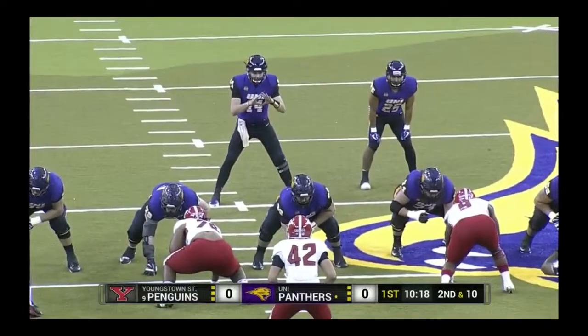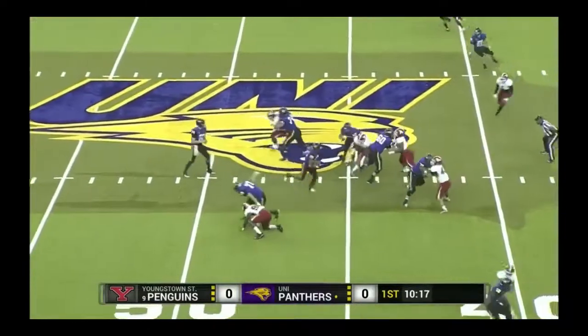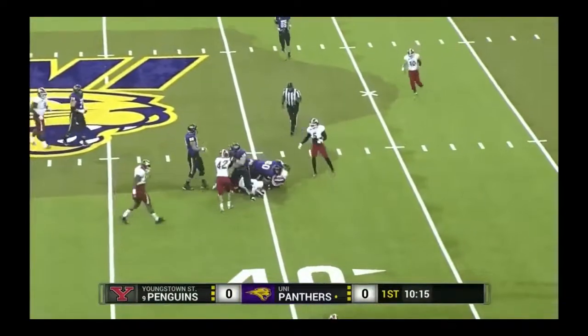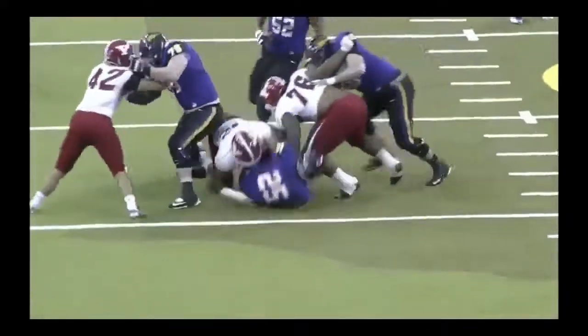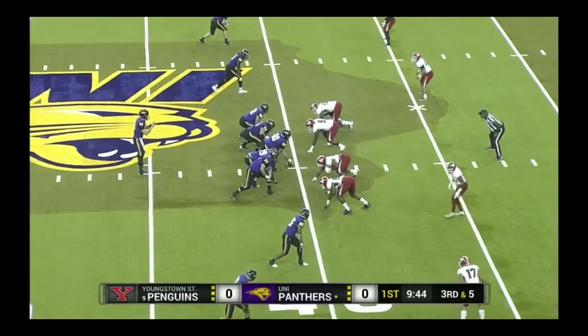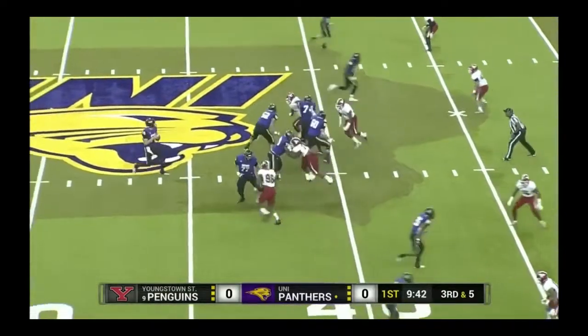Coming up big for Youngstown. Dunn hands it off to Trevor Allen. A little bit of running room, and Penguins. Yeah, things really opening up for the Panthers now that they have that on their previous third down attempt. Here's a 3rd down and 5.